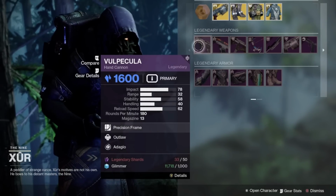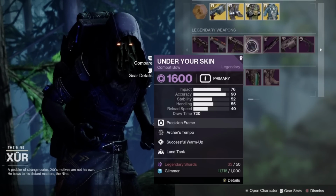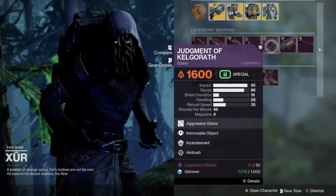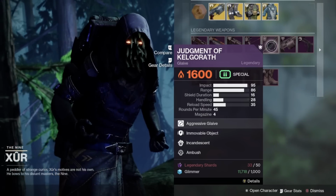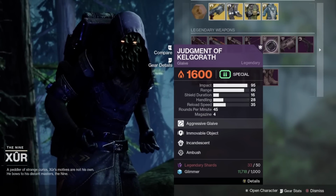So something like the Vulpecula and the Under Your Skin bow, I believe the Judgment of Kalgoric. All of these things, if you pick up 3 and you don't like the roll on them and you want to be able to craft them, just make sure to pick up 3, store them in your inventory, in your vault.